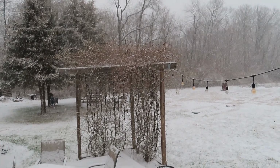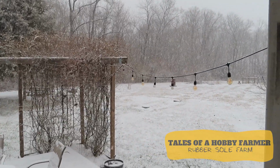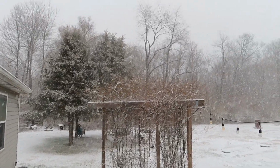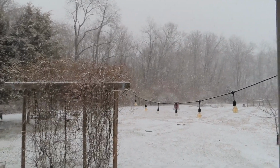Well, good morning, and I wanted everyone to share in this beautiful scene. What an awesome snowfall. It is just gorgeous. So we'll see how the animals are taking it here in just a second.